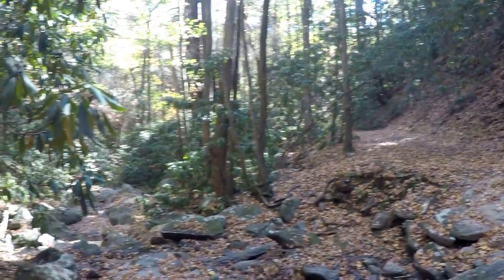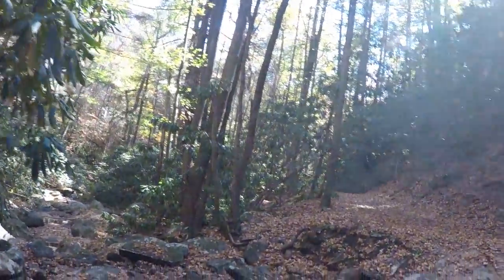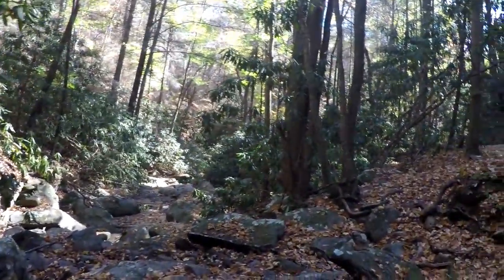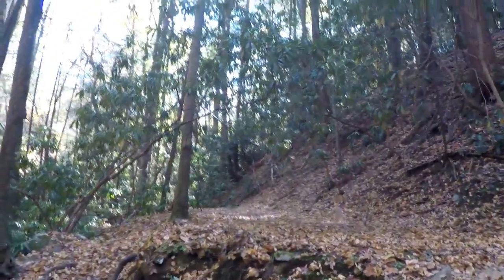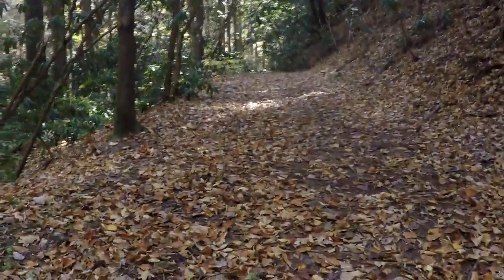Nice wide trail there going down. So I shouldn't be too much farther away from the waterfalls, hopefully. Of course, as I said before, it's probably not going to be a whole lot. And, you know, we'll check this out maybe for next time. Maybe we can see some other camping areas, some different campsites that we can set up in. And see what all we've got lying before us.